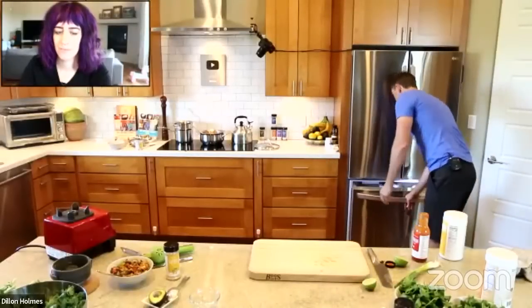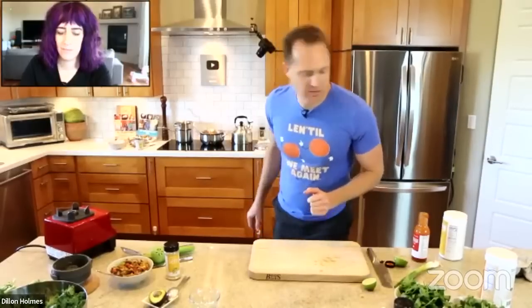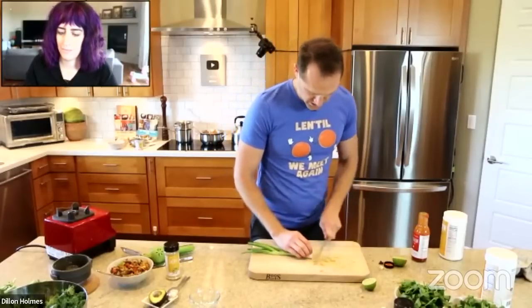There's still lots. We got the tomatoes with the green chili. We've got the kidney beans in there. We're gonna top it with kale chips, apparently, maybe some chopped green onions. Let me chop these really fast. That one's funk on the end.